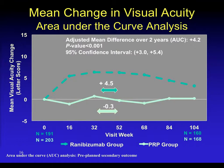So you can see PRP on the white on the bottom, and then the ranibizumab line with respect to visual acuity. It certainly meets the non-inferior visual acuity margin because it's on top of it, so the visual acuity is actually slightly better. Additionally, if you look at area under the curve, the time spent with better visual acuity in the ranibizumab group was greater. There's a greater area under the curve compared with pan-retinal laser photocoagulation. So the visual acuity results are better.